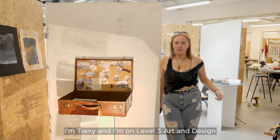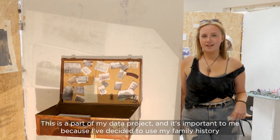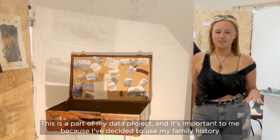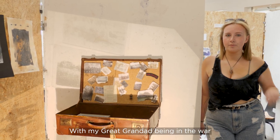Tia, and I'm on level 3 art and design. This is a part of my data project and it's important to me because I've decided to use my family history, with my great granddad being in the war.